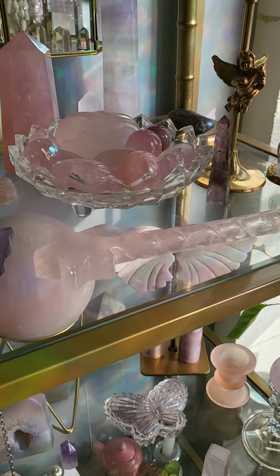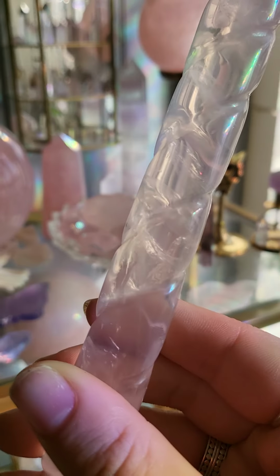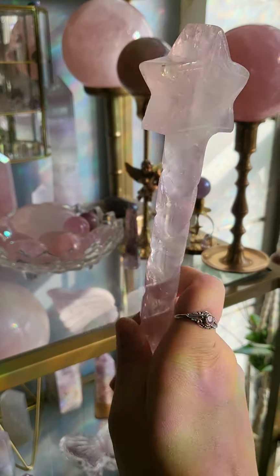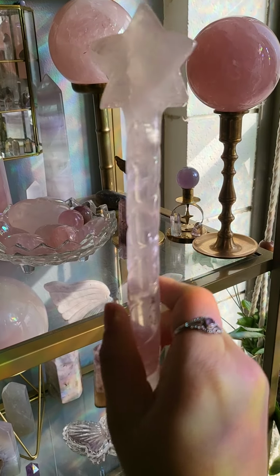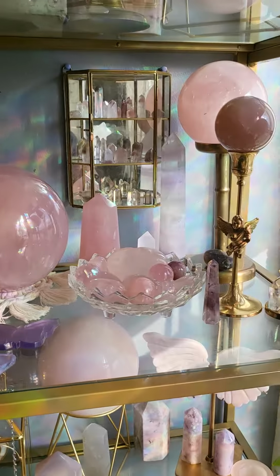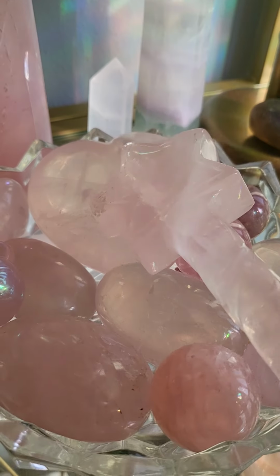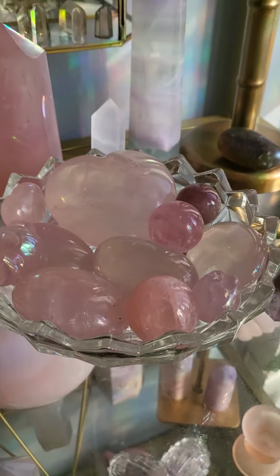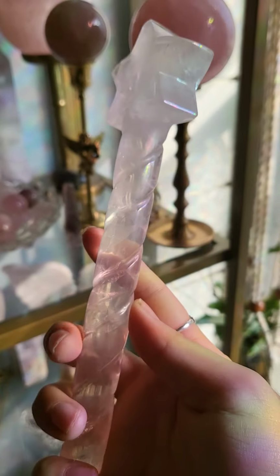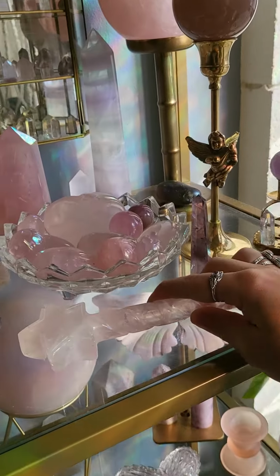Okay, so here's another new piece right here. This is a gorgeous, look at the quality on this thing. Gorgeous gemmy wand, and it's a lighter rose quartz, which I actually don't have a lot of. Actually, now that I'm thinking about it, I really don't have... Oh, I do have this piece right here, and it's about the same color. But other than that, I really don't have a lot of this color, and I'm super happy about the way this looks. I'm gonna take some pictures with it and act like a little fairy princess.